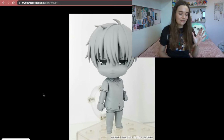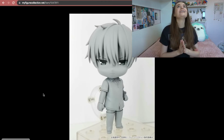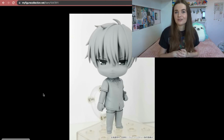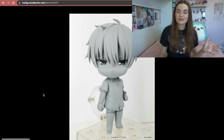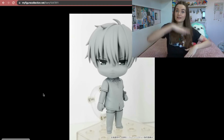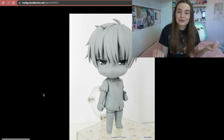This is the Fruits Basket Kyosoma Nendoroid. I love Fruits Basket, and Fruits Basket is really stiffed in the figure community. There are 2 scales of Kyo and Yuki from Kotobukiya, and I'm not actually even interested in them because they're sitting. I would love a standing Kyo and Yuki, but we didn't get that. And no Toru, she's literally the main character.